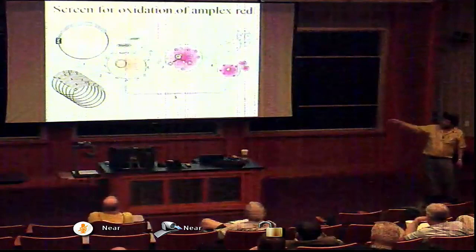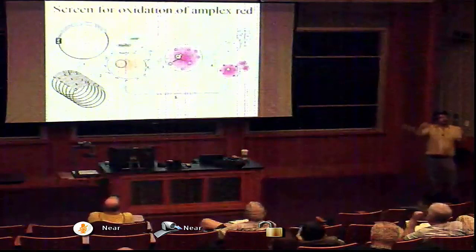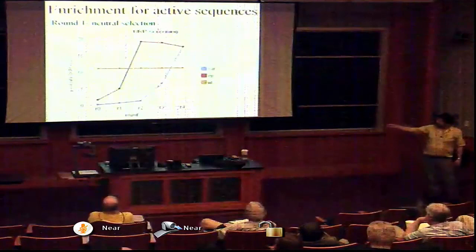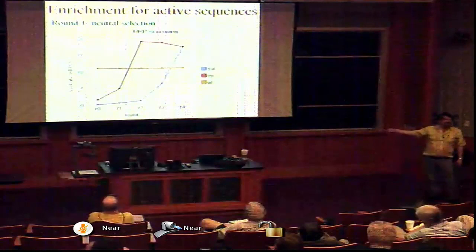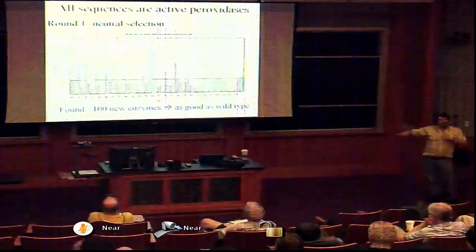If it fluoresces, we sort it out. The nice thing is that we can break the emulsion of the ones we've sorted, grow them up, and sort again and again. So we really improve the sorting. If we take the wild type, this is the average level of fluorescence. At first, most of the mutants don't create anything that fluoresces, so the average level goes down. After a few sorts, it goes up a bit. And we see that we have a bunch of enzymes that work roughly as well as the parent type.